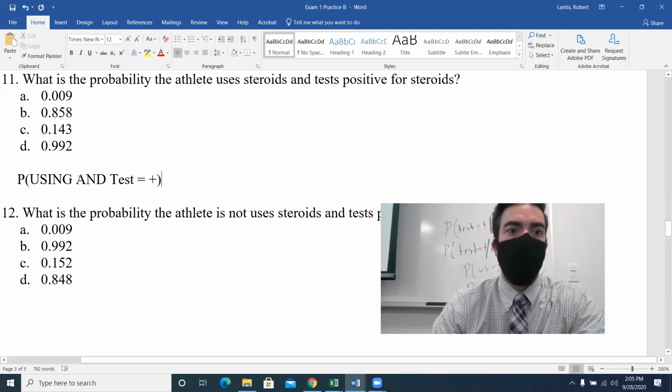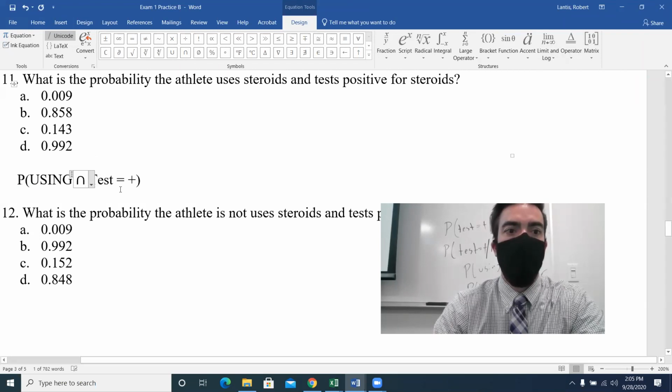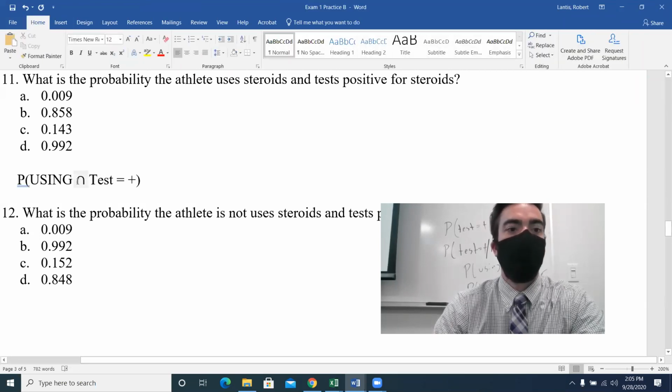Now, another way of thinking about this, if I'm writing this down by hand, instead of putting in the word and there, I could use this set symbol, which represents the intersection of these two things, or the and, right? It was what we said. We read it as this and this, okay?